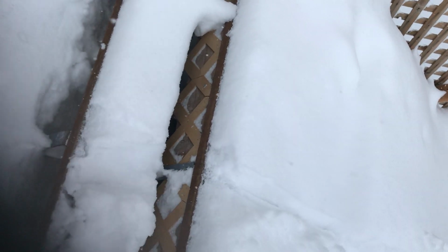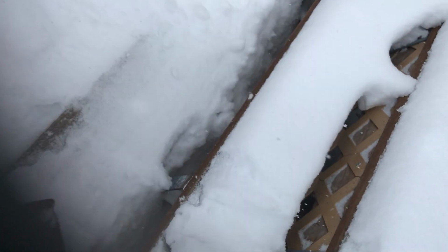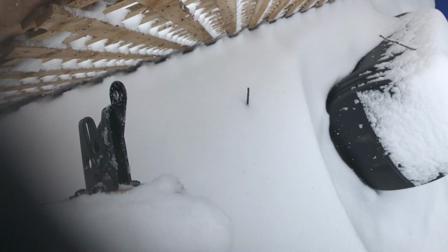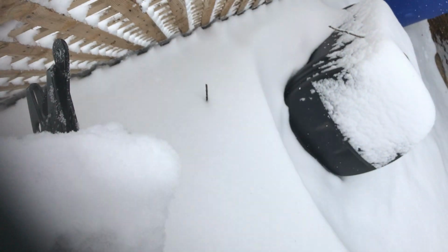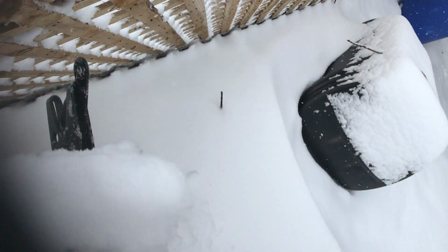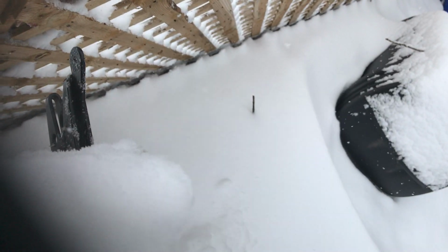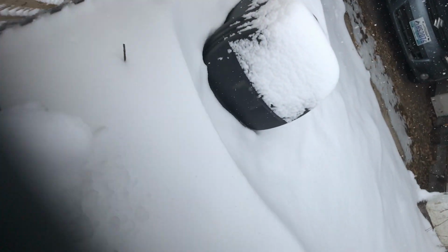I wish I had a way here that I could put this as a point of view camera, but there's all kind of ice underneath there, and I can't get this gate open, and I don't know if it's, come on, like you can see here how much it's snowed here on my driveway.